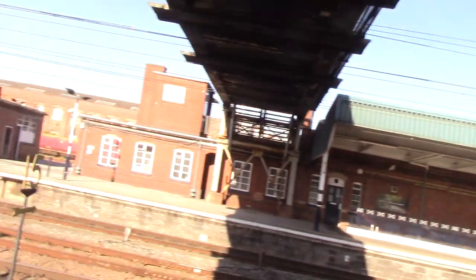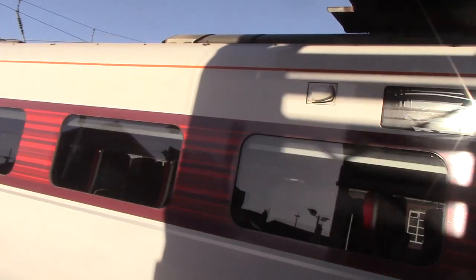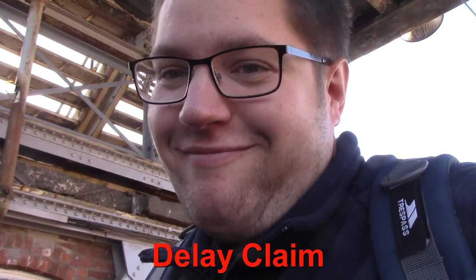Never mind. Oh, here's an Azuma. 800-204. I like Azumas, they're zooming. My favourite one is 802-305. Alright, so I'm going to go and take a little break, then I'll board that train when it turns up. That's just a pair of 37s. I'll keep you informed on the length of the delay. It's currently 36 minutes late, which means it could be a delay claim for this morning already. Good if it is.